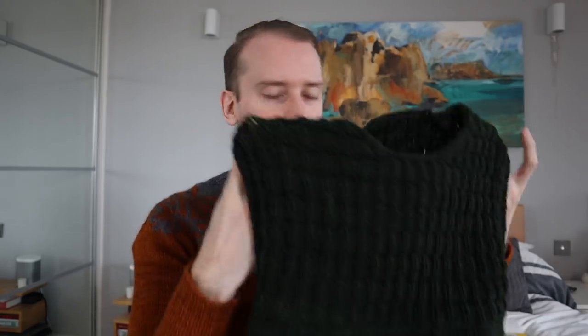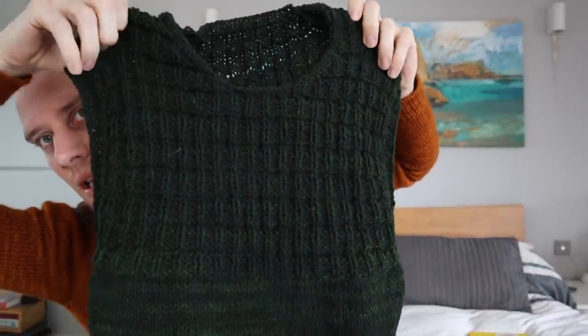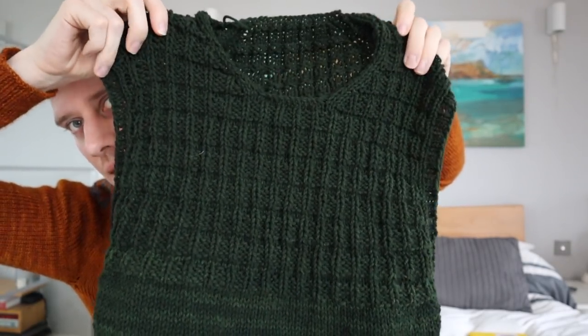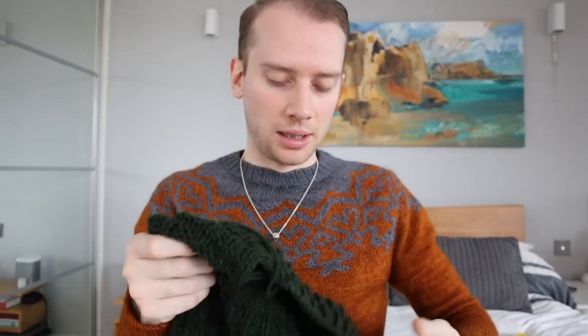So this is the progress I've made so far. Let the color kind of sort itself out. There you go. God, you can really see the tonality when it blows out like that. So it is a slipover, throwover, I don't know what people call it these days. And I have finished the yoke, essentially, and the sleeves you just pick up and knit a little bit. And then I've a decent amount of the body done.